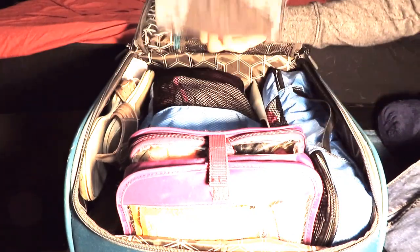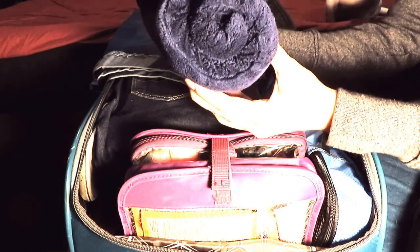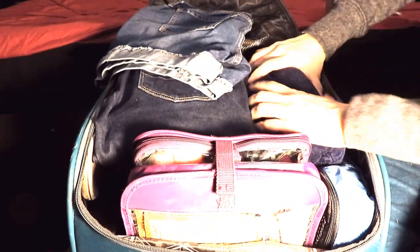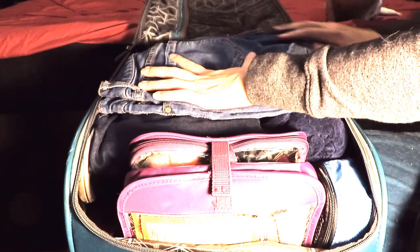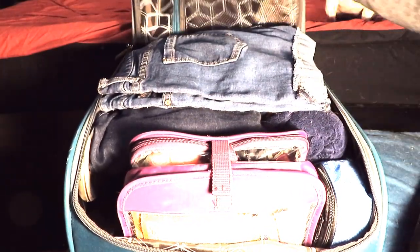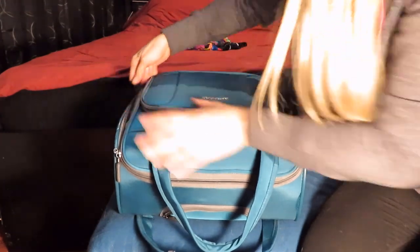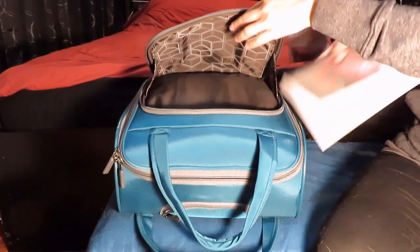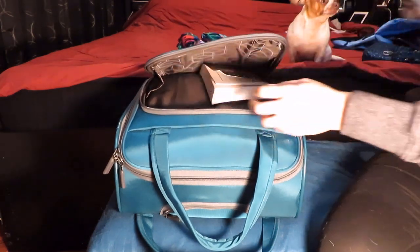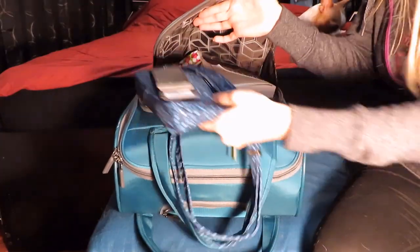These I'm actually going to turn the long way there. My pillow, I'm just going to squeeze into this little spot here, and my shorts are going to go across everything. And then in the front pocket here, I'll put my book, my tissues, and my crossbody purse.